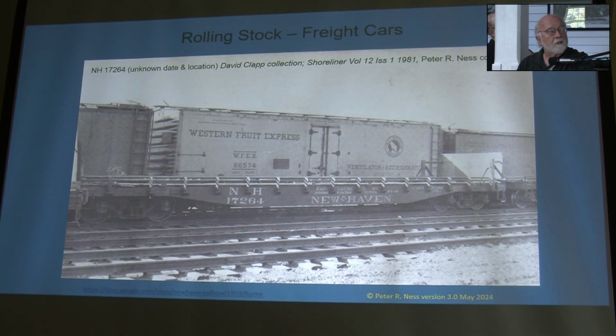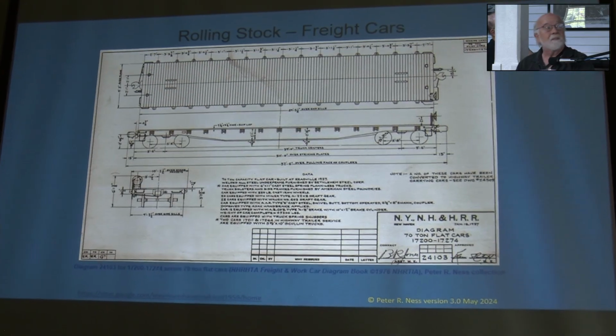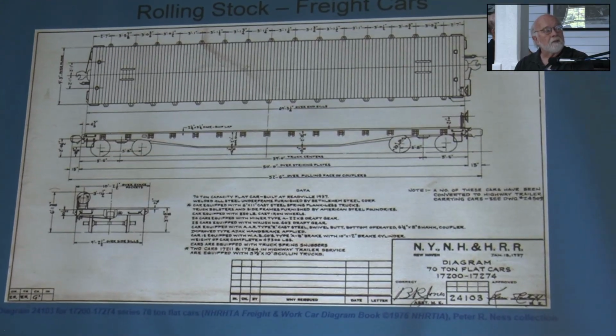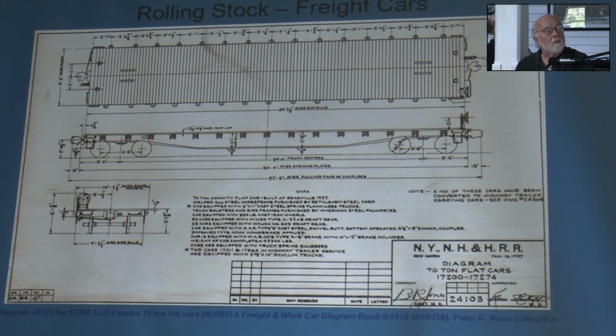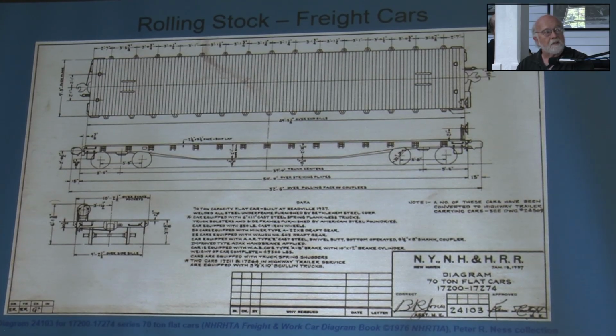17264 in service. That was the photo that actually inspired my interest in all of this. Still one of my favorite photos. So, a photo of the 17200 cars as they were built. They were 50-foot cars. And you can see this is the original New Haven drawing. When they received them, the brake wheel is mounted at the end of the car.